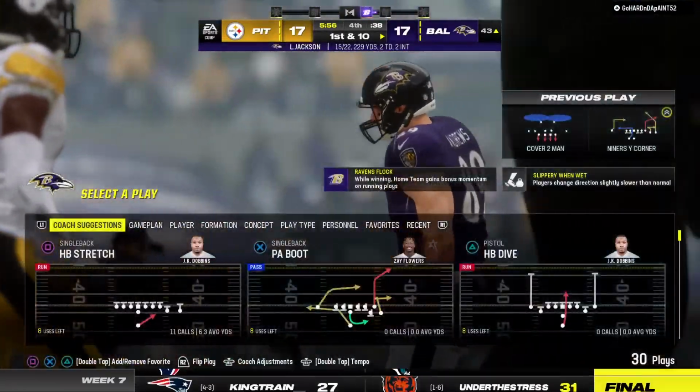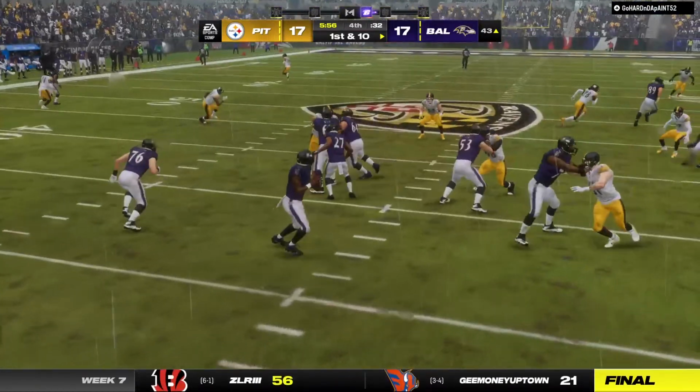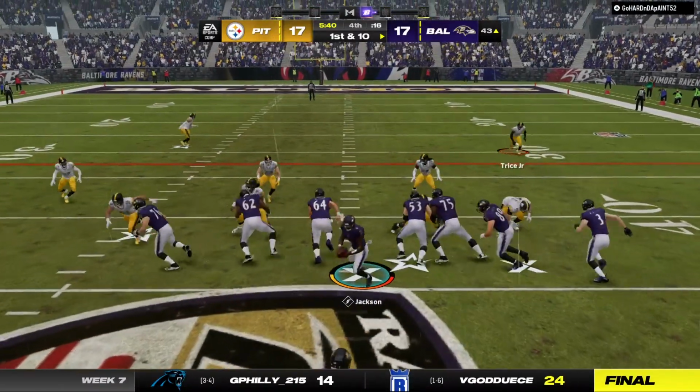This pass complete. Jackson finding Andrews. A big one there for the Ravens. It goes for 18. And partner, in a tie game in the fourth quarter, you and I both know in the NFL, that's when you lean on your stars. And he came through with a nice catch right there.